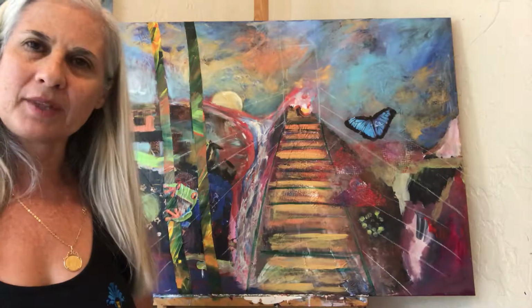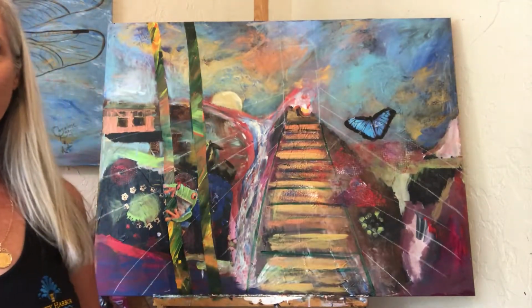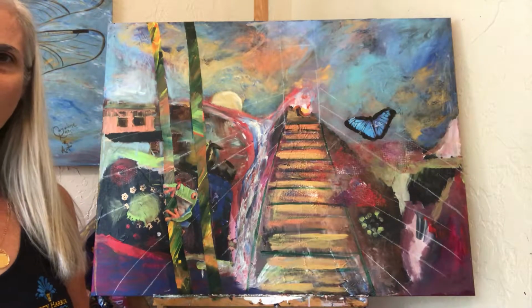Hello, I'm artist Caroline Karp, and I'm here to tell you about a really special commission that I'm working on. It's called the Grant Commission, and the reason it's called the Grant Commission is because it was inspired by a 6-year-old named Grant, and his family decided to invest in an artist to work with him.